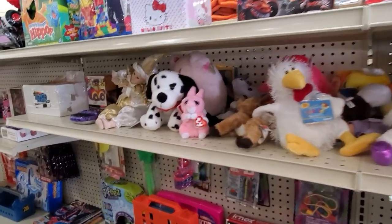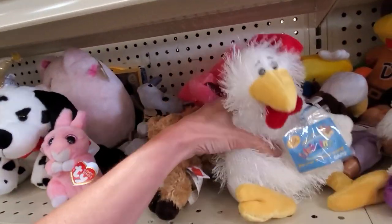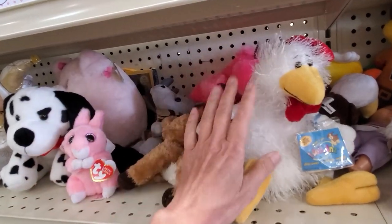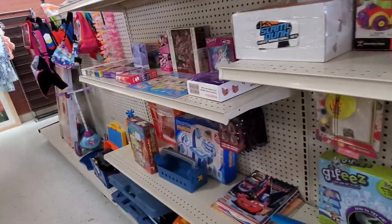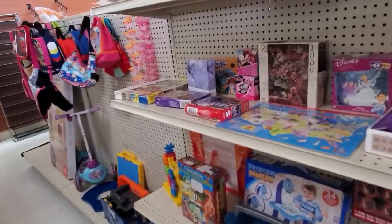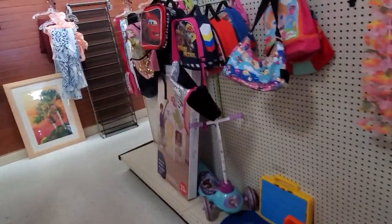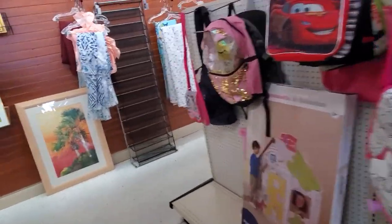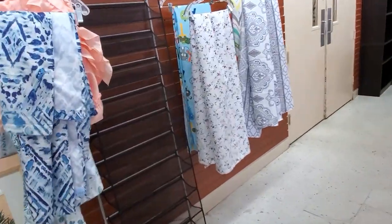Okay. No, Rachel does not need another chicken. She's good with the chickens that she has. You know, three's a crowd. If I brought one more chicken, that could potentially cause problems between Chance and San Diego. I'm just saying. So we won't do that.